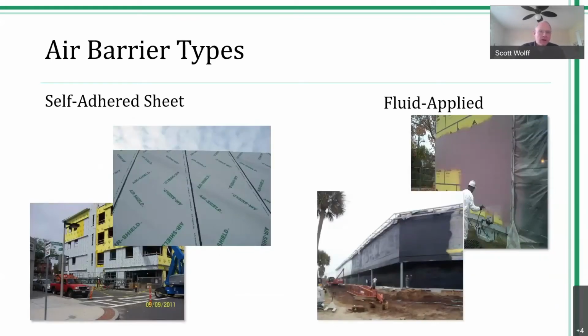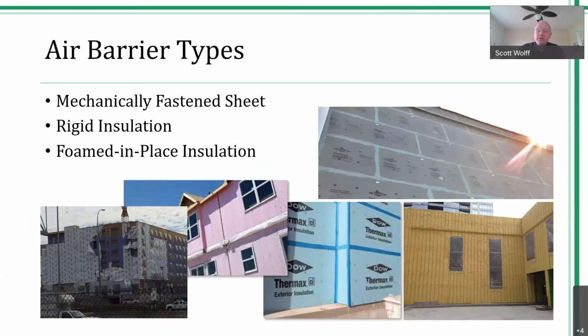Air barrier types are almost innumerable. Self-adhering sheets, fluid applied air barriers, mechanically fastened sheets, which we've of course seen used in industry for at least half a century at this point. Rigid insulation and foamed in place insulation are also qualified. All of these are qualified by the International Energy Conservation Code, or IECC, as being an air barrier.